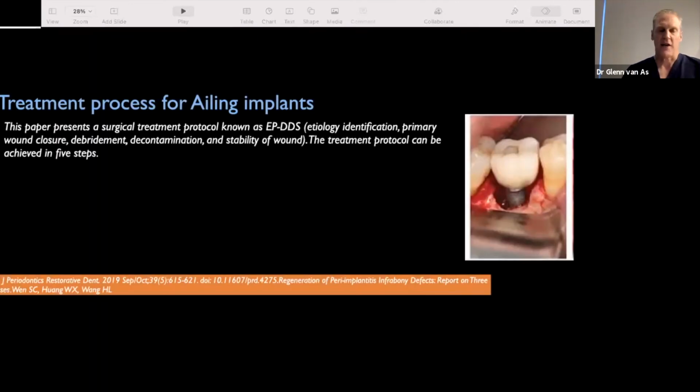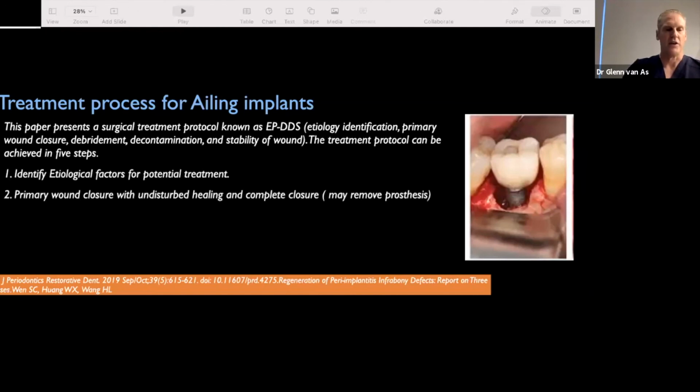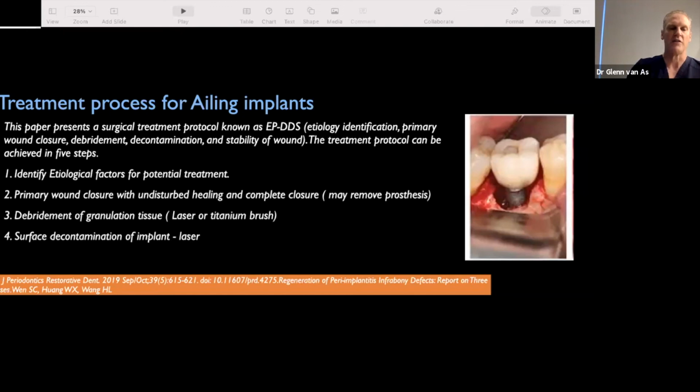Typically what's looked at now as a standard of care is that you need to identify what caused the problem. You need to have primary wound closure afterwards. You need to remove granulation tissue that's in there. So you need to get that out. And the laser or titanium brush is absolutely vital for this. And you need to disinfect in order to get the bone growth back on your implant. And that's where the two steps are: debridement and disinfection. That is really where the laser comes into benefit.